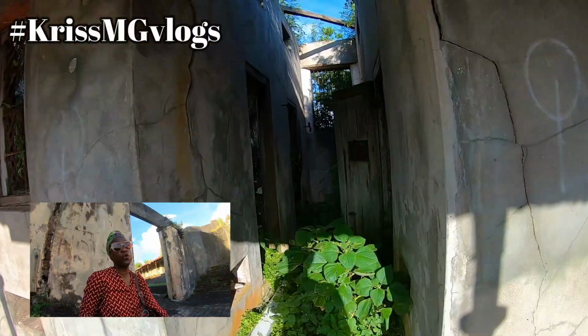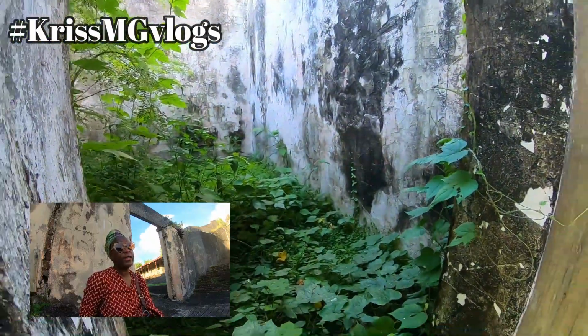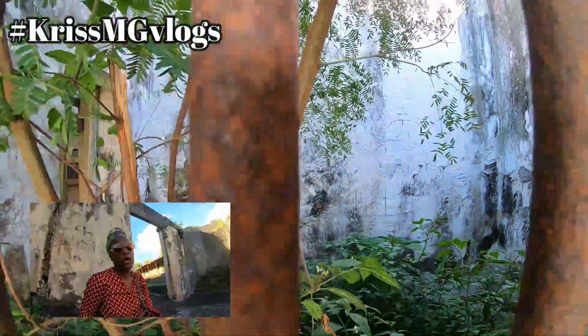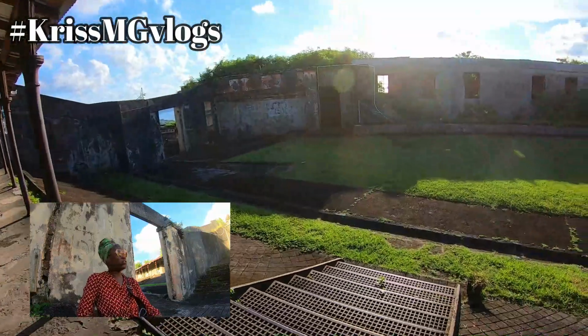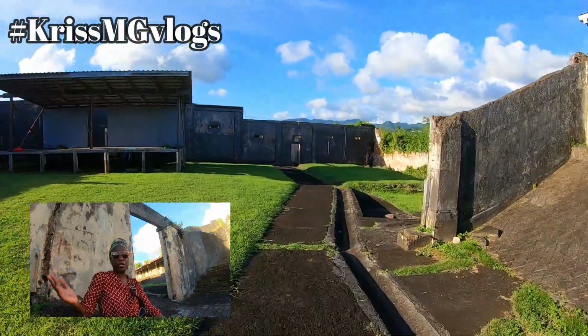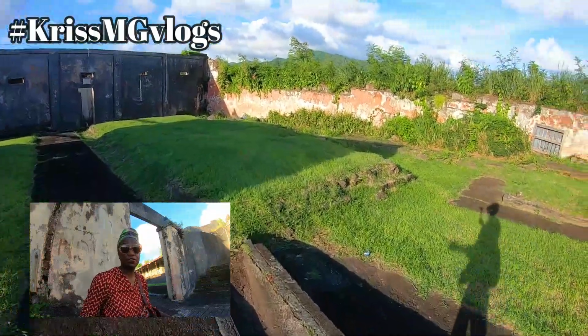I remember when I was working with a charity in Grenada and I had to take some pictures to accompany a press release that I had written, and we came up here to take the pictures because it's actually very photogenic, it's atmospheric, especially if you're a fashion photographer. It's a great space to take a picture.